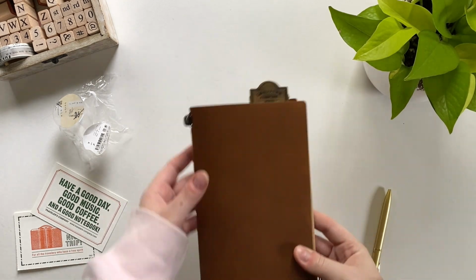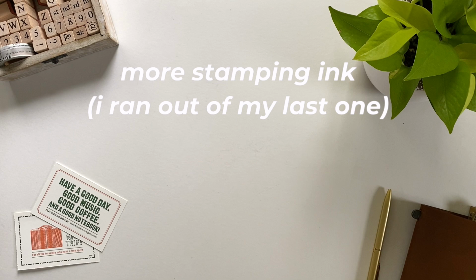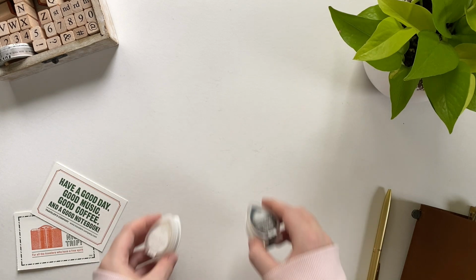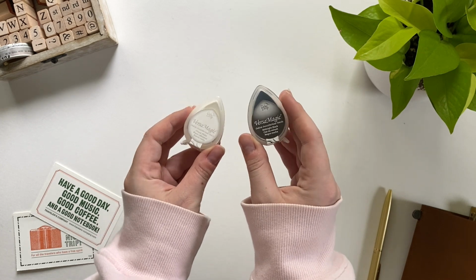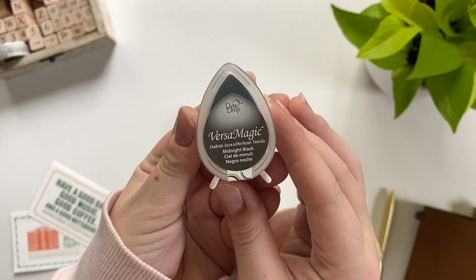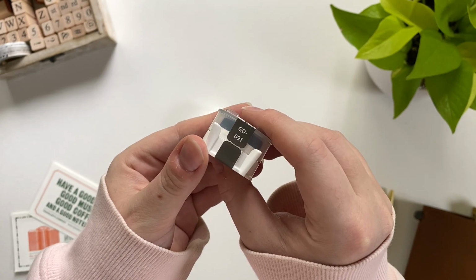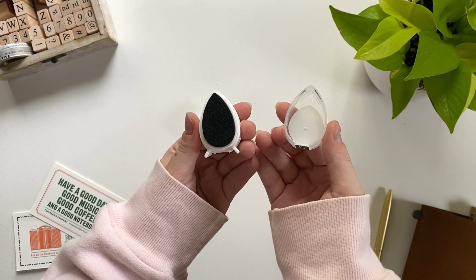Next, I'm going to be sharing a couple inks that I got because I either ran out of the color I had or because I wanted to pick up a new color because it was really nice. So here are the two colors I got. The more traditional or functional one would be this black ink. This is the Versa Magic Midnight Black ink, and this is the ink that I use for all my stamping in my traveler's notebook. And I actually ran out of my last one, so I really needed to pick up a new one, so I just grabbed this from my local stationery store.